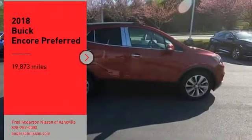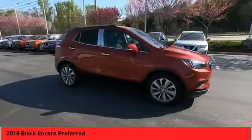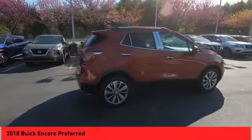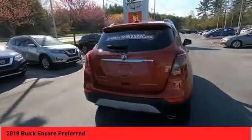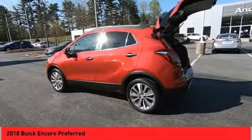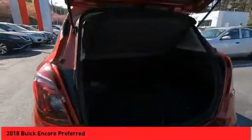Stop by and take a look at the 2018 Encore. The Encore captures Buick's traditional strengths while demonstrating luxury and style in a petite size. It's amazingly quiet at freeway speeds, and the suspension engulfs pavement imperfections, providing passengers with a pampered ride. Standard features that would make any car owner smile.